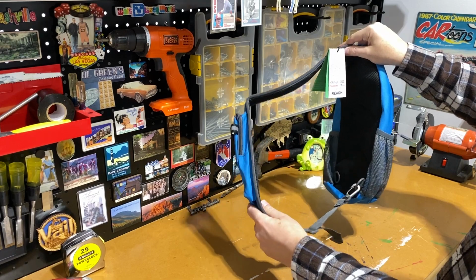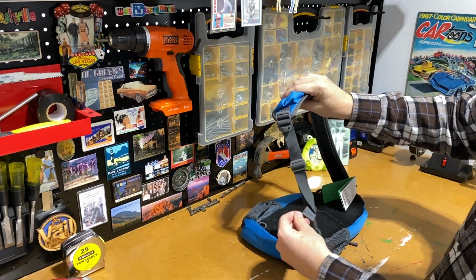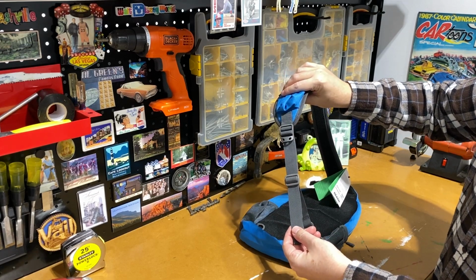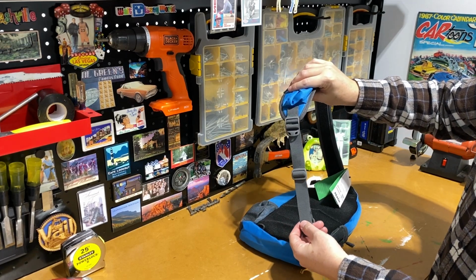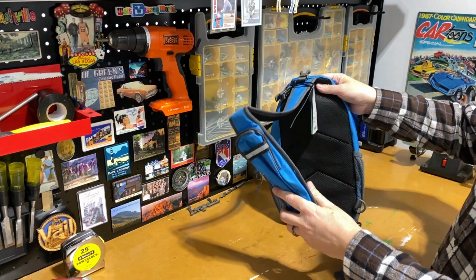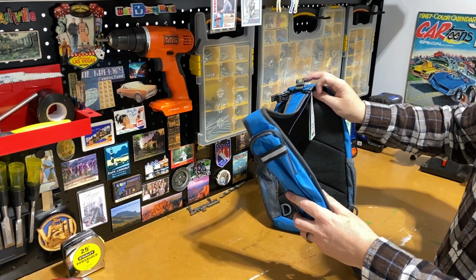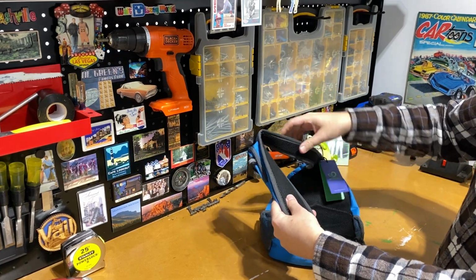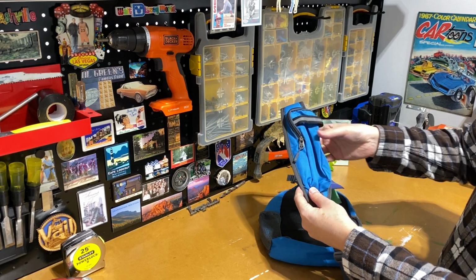Another nice thing about this day pack from Waterfly is the length of the shoulder strap. They say you can get up to 40 inches. You do have an extension down here, and I need that because I'm a tall guy. I'm about 6'1", over 200 pounds. So it's nice to have that extra space there to wrap around my neck and shoulders, especially if I wear it on the front on my chest. And you see it's all padded too. Very nice padding there. Nothing cheap about this day pack.